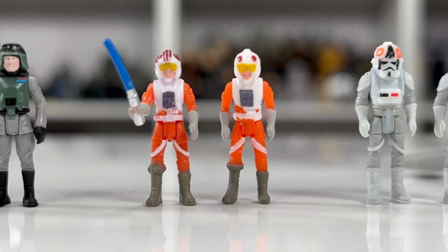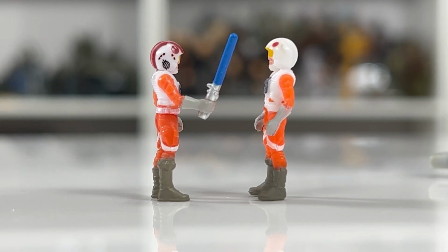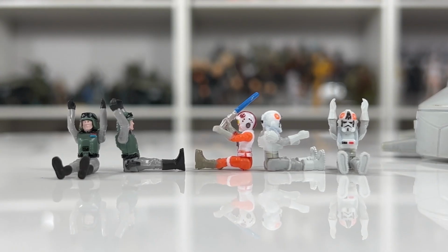Let's throw in our Luke Skywalker that comes in the Snowspeeder, and right off the bat, you can see that there's a little bit more detail on our LAAT Luke, especially with the paint applications, which I like because it shows that they're progressing through the line and getting better and better. But what really stands out is those extra paint applications on the side of the helmet, which is even more screen accurate. Those details continue to the back of the figures also, and of course they have their basic articulation at the arms and legs.